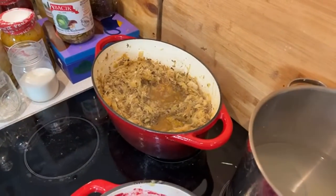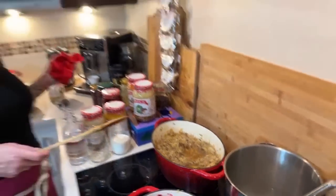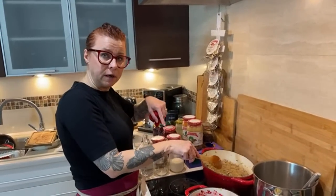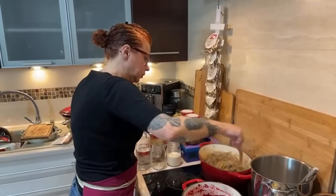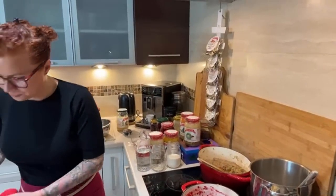Now, how long would you really let this cook for? I would let this cook for about an hour. And then preferably sit overnight and then cook it again, huh? Yep. Or if you guys are cooking it today for Thanksgiving, it'll be perfect. Truth be told. I'll give you a little... Yeah, give me a forkful, eh?